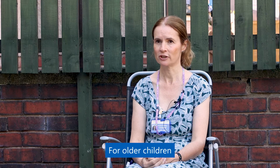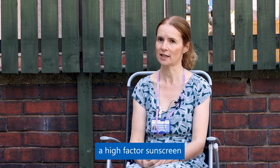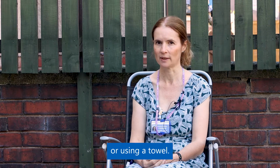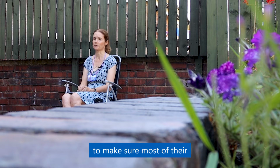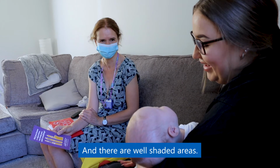For older children and toddlers, it's important that they use sunscreen, a high factor sunscreen, reapplied regularly every couple of hours, and especially after swimming or using a towel. And then clothing is important as well, so the toddlers will need hats and long sleeve cotton clothing to make sure most of their bodies are covered and there are well shaded areas.